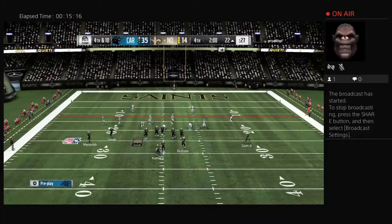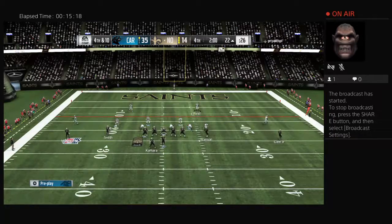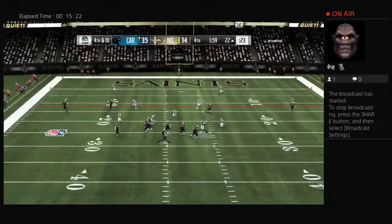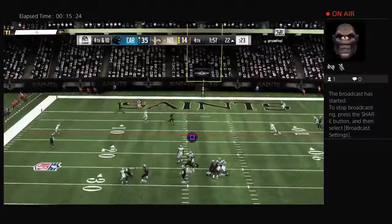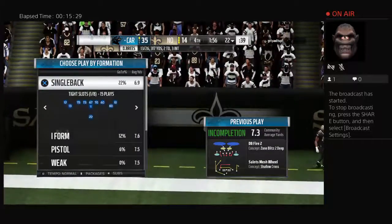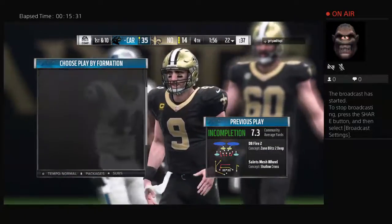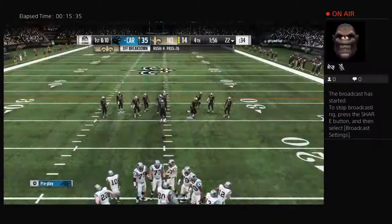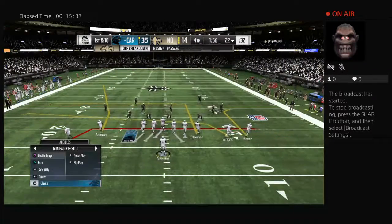And they're indeed going to go for it here on 4th down. So trailing here in the last quarter. Let's see how this plays out. Now Brees. And they will not be able to hook up there. It's incomplete. They had to go for it with such little time remaining. And the Panthers will get the football back.